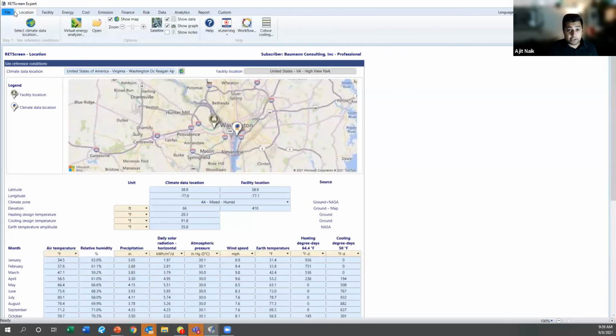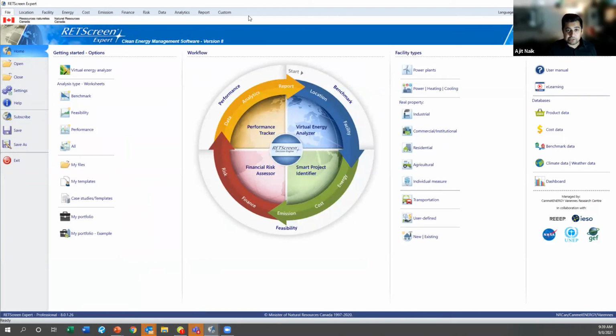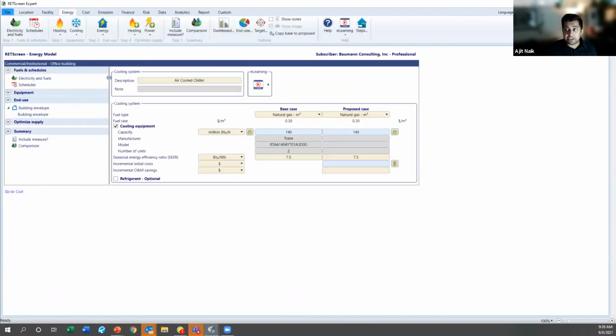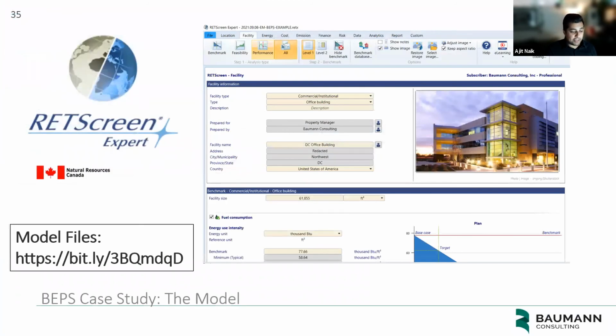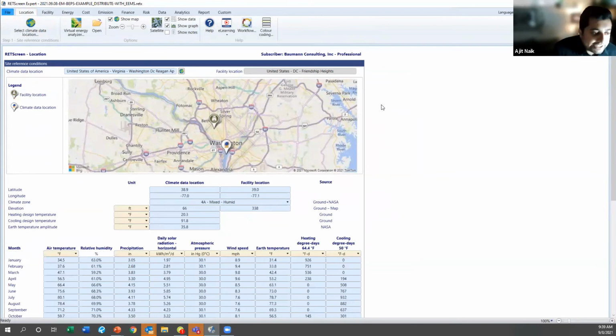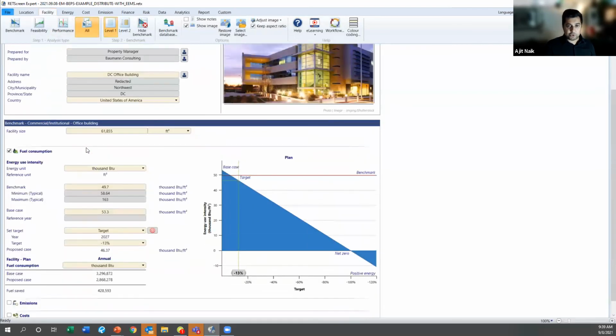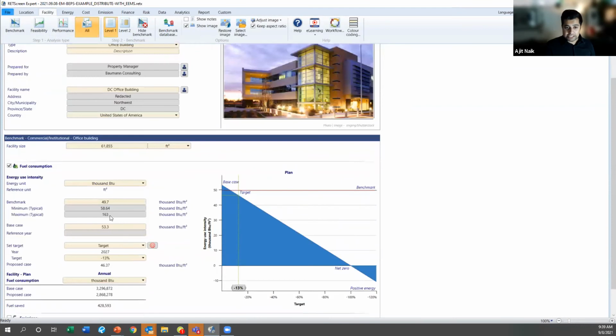I'm going to switch back from the file that we created that we were just looking at, close out of the blank file, and open up the RETScreen file that I posted the link to earlier. So this is actually the completed energy model file in RETScreen for the building, that office building in Northwest DC. All of the facility parameters have been set up the exact same as we did before: it's an office building, it's located in DC, it's benchmarked at a 71 Energy Star score, has an EUI of 53.3, and is looking for a 13% improvement.